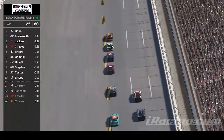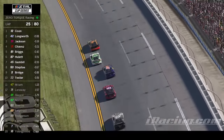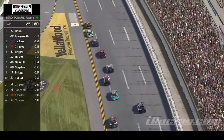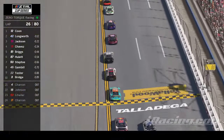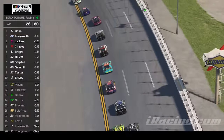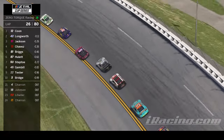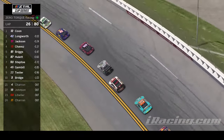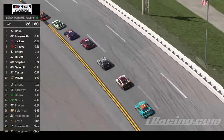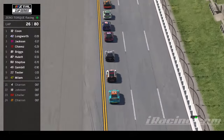Daniel Jackson right now in third. Aaron Longworth back up inside the top 3. Wesley Briggs continues to run up front. That's one of the best things when you're just constantly in the top 6, top 5. That's one of the best feelings out here. When you see other guys who were just up there with you a few laps ago get shuffled back, you continue to strive and stay up there in the mix, even with different players.